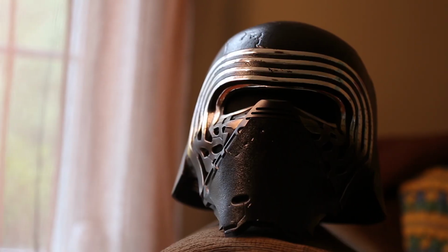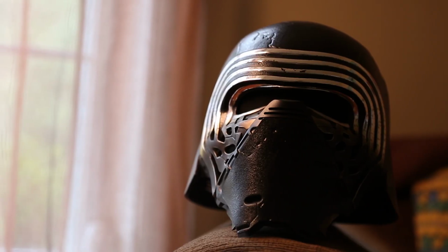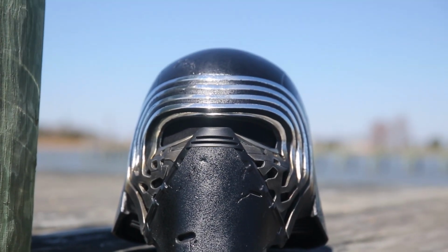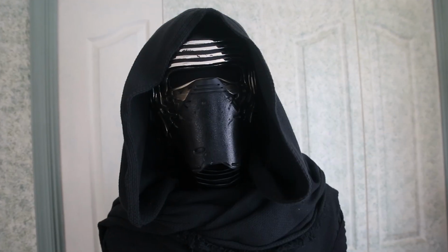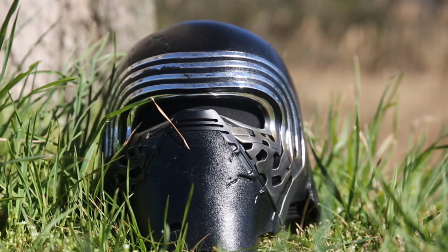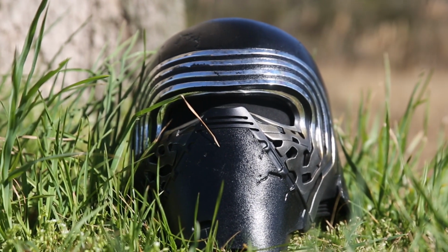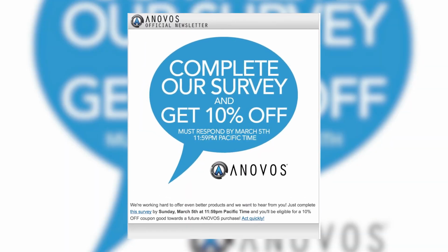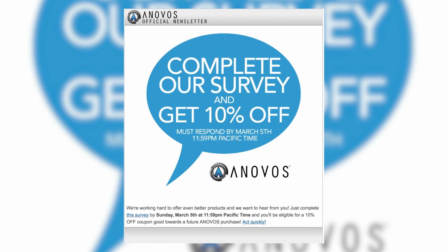Okay, so as we wrap things up, I hope that I provided you all the information you need in order to make an informed decision about whether the ANOVOS Kylo Ren Premier helmet is for you. I think if you're a collector or building a Kylo costume and you want to take your game to the next level, this helmet is definitely the place to start. It's obviously not cheap at $700, but ANOVOS offers 10% off coupons fairly often, and if you search online, you can find discounted prices at certain times.